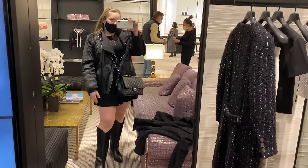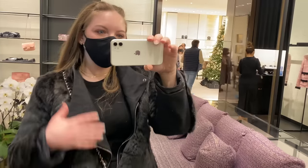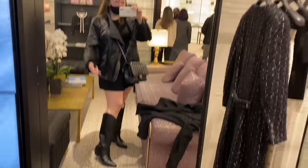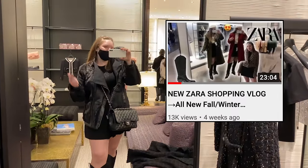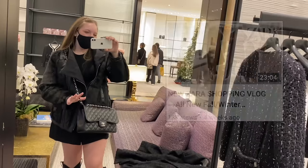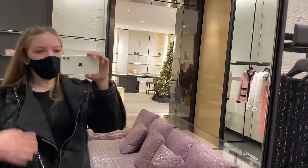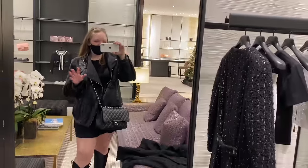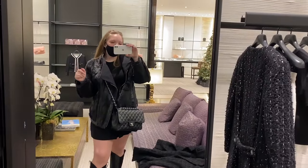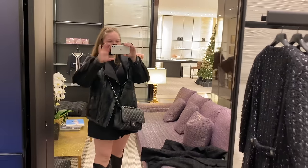This is my outfit of the day. I have my helmet laying coat on, which I love so, so much. This is a Zara top, Zara skirt. These are the Zara cowboy boots that I showed in my Zara shopping vlog. If you missed that, you can watch it up above. And I got my Chanel size large classic flap in the caviar with silver hardware. So yeah, I can't wait to show you everything. When I cut to the next clip, I'll be entering Chanel, and I'm, as per usual, scared of filming in here. So I love you guys, and I'll see you in a minute.